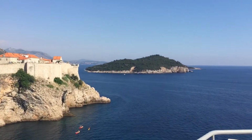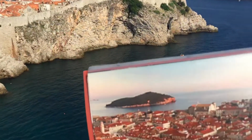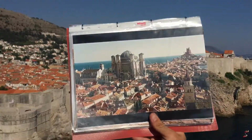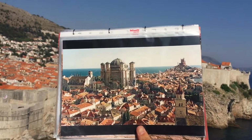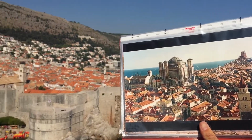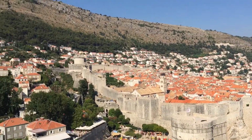There's the island, there's the real thing, and there's the picture. Very cool. Okay, and one more picture just in comparison. So that's the actual King's Landing with the Sept of Baelor, the Red Keep, more or less the city itself. There it is.